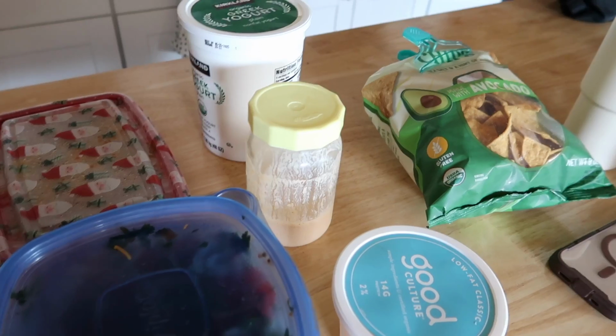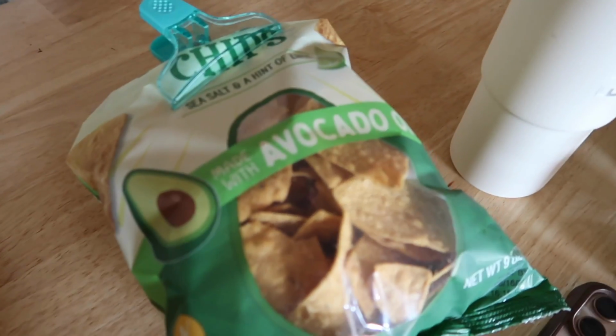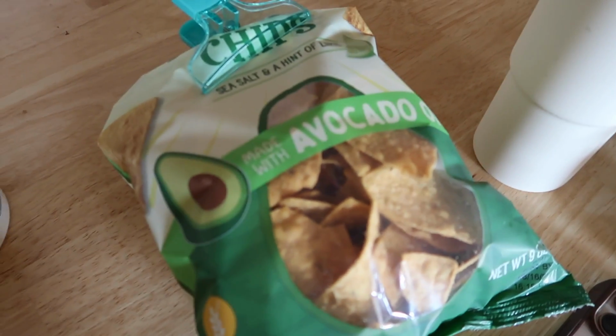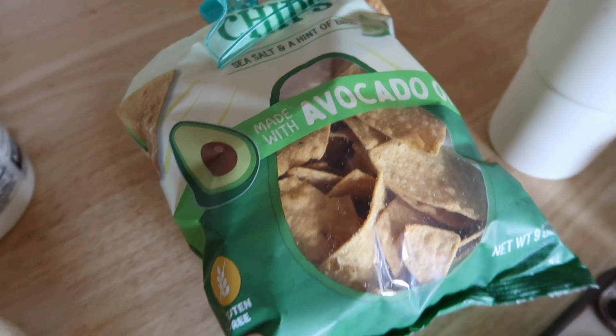It's time for lunch. We're having leftovers, but I'll walk you through how I made everything so that you can replicate it if you'd like to. I'm having nachos for lunch. I really like these chips from Sprouts. It's the Sprouts brand. It's just tortilla chips, sea salt, hint of lime, and they're cooked in avocado oil.